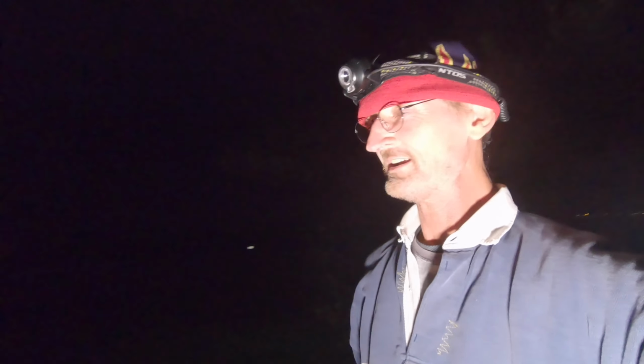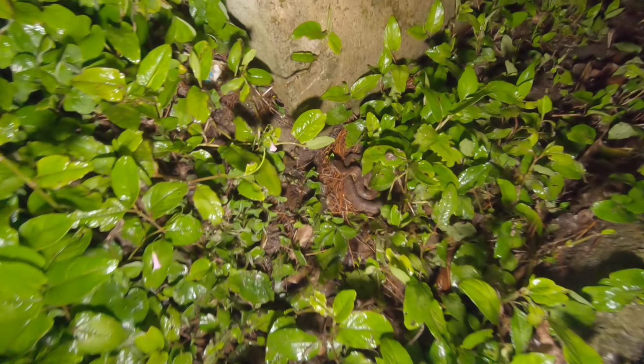I can hear plenty of frogs already, but there's a ditch that goes along this wall here, and we'll just see if there's anything down here. But there we go, our first habu.